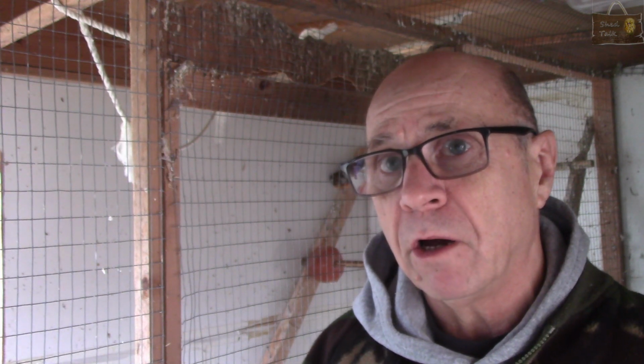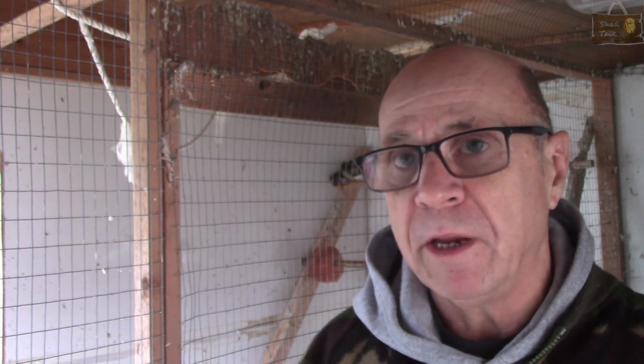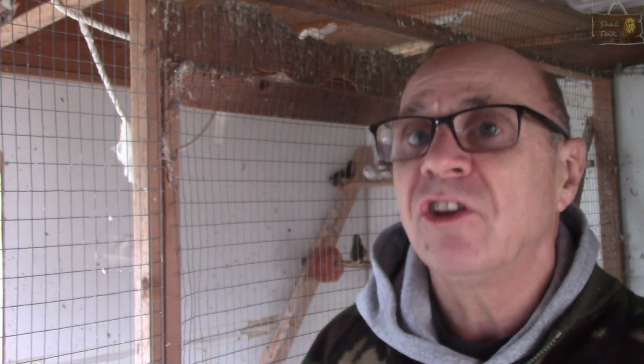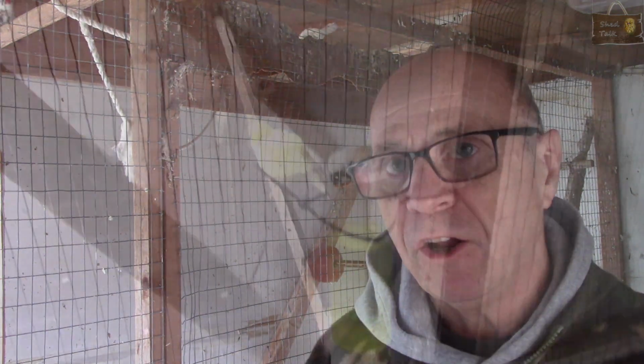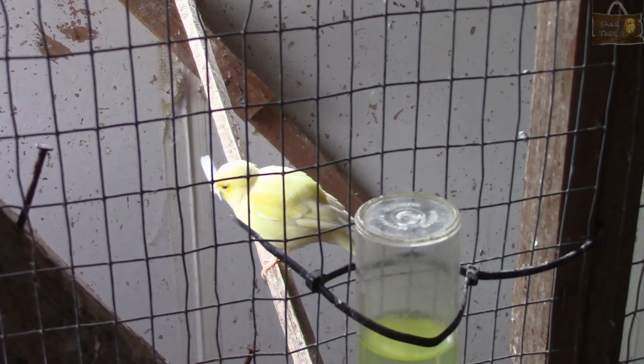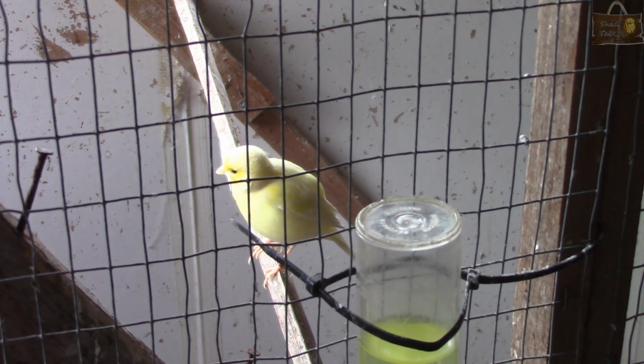Some of you might remember a little while ago I spoke about the canaries appearing to come into breeding condition a little earlier. Well, the hen in particular has continued with that process. She's been picking up lots of little bits of material in her beak, rolling it around and going to the ground, collecting it, dropping it, picking it back up again. So I was a little bit worried that they might be coming into condition a little bit early.